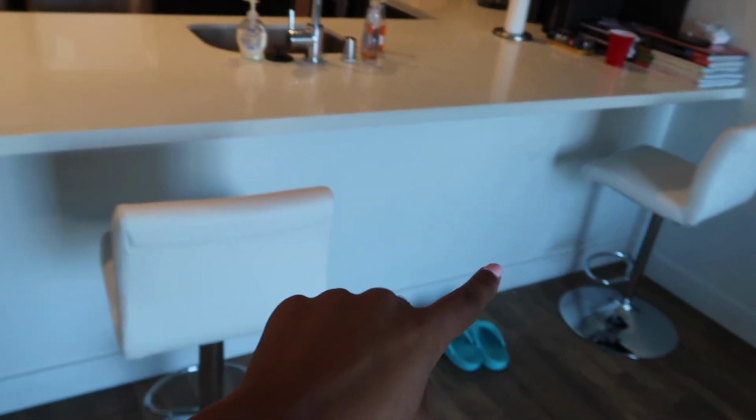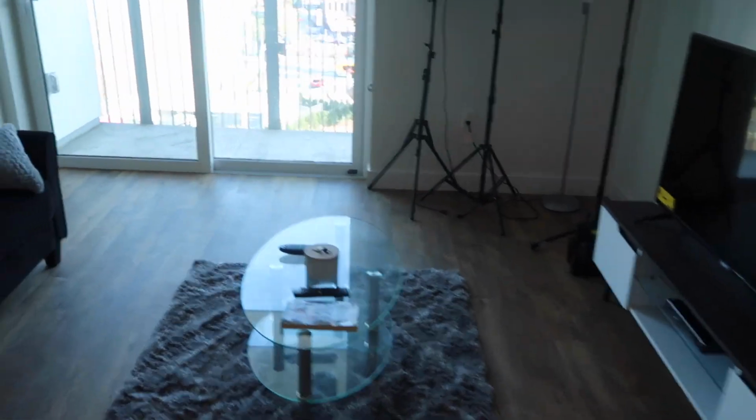Disclaimer, no one's ever lived here before. I'm the first queen. I got my nice chairs from Wayfair. I love Wayfair. My brother got me these Crocs. I don't really like Crocs, but I wear them around the house. And this huge island, so I'm thinking about putting a third chair here because it's so big and we need more spaces to sit. So here's my nice little couch, and this is my living room, guys.